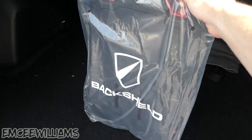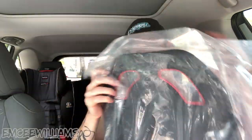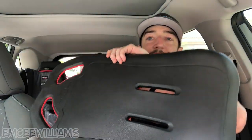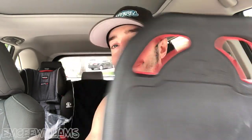Just put this dude in the front seat, open the bag, pull it out, and test it out. Now let's get down to business. That's it. You got the clear bag, and this is the product. This is what it looks like. It literally looks like a shield for your back, hence the name. BackShield.